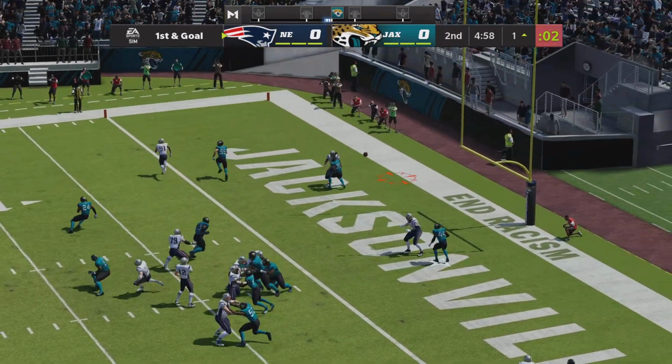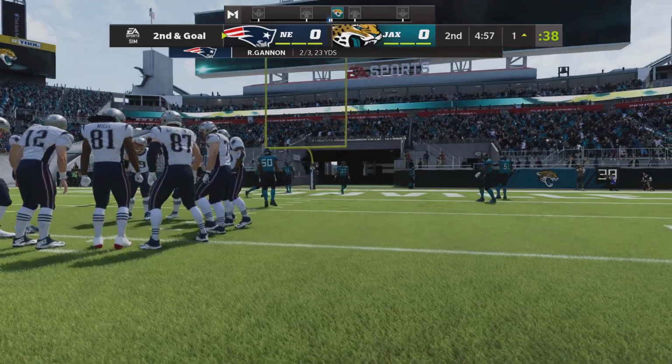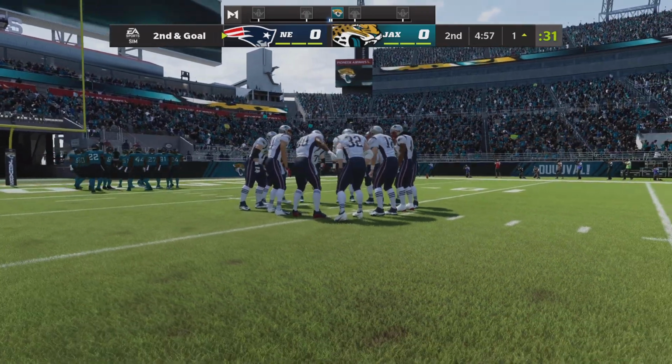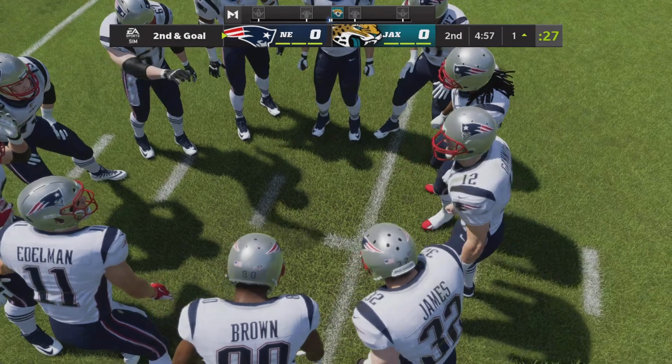Looking to throw. Gannon. And that one going to be off target and incomplete. Down this close to the goal line, first down. Surprised that wasn't a run? I am, and you know I'm old school. I want to run the ball on first down in this situation because 2nd down, that gives me an option of running play action and maybe throwing it.